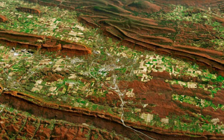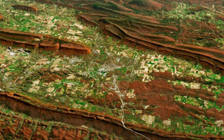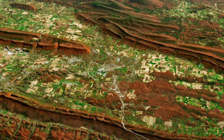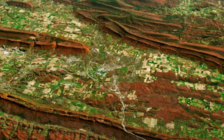Painting Pennsylvania hills. This impressive image combines a satellite image of folded mountains, warped mountains formed at the boundary between two tectonic plates in central Pennsylvania, taken by Landsat 8 on November 9, 2020, with a digital elevation model to highlight the topography of the area.